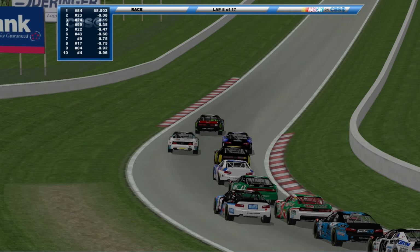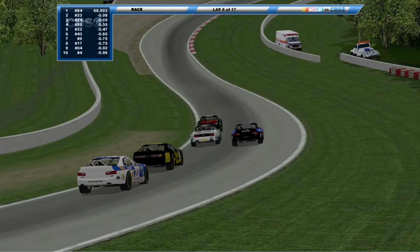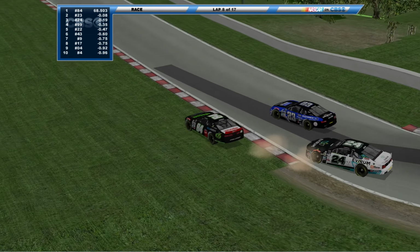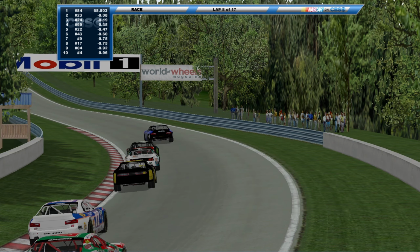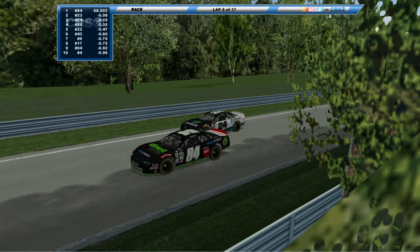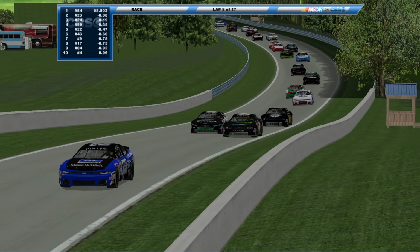I know we love these double file restarts. Too bad it doesn't work at every track, like Autodrome Chaudière. Too small. Side by side for second. Here we go. And the 23 is going to sneak by and he will retake the lead. Orman and the 24 are trying to sweep both the races. A win would definitely push him up there as well.